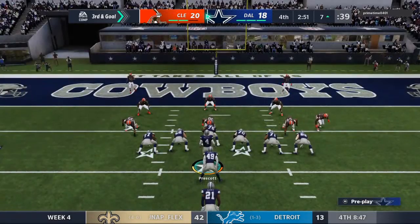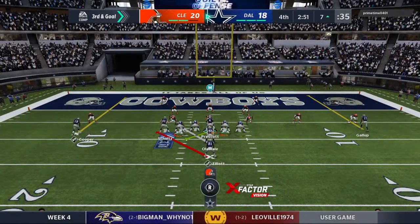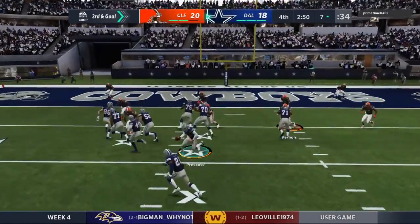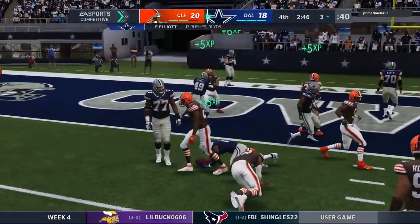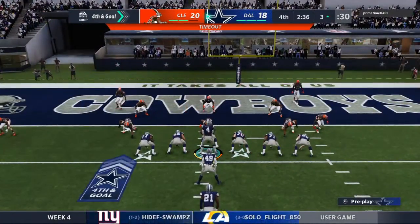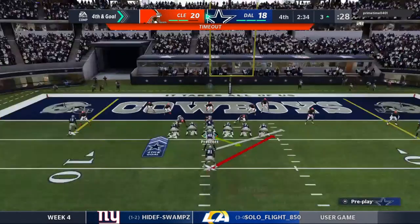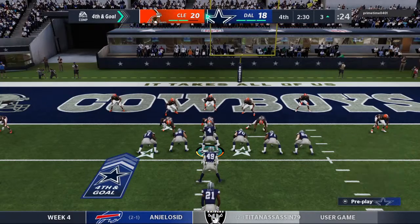Now, they'd really like to make the short field pay off. We'll see if they can, but this is 3rd and goal. Here's Elliott. And he'll be brought down here at the 3-yard line. The ball carrier. Give him 4 yards there, but they're still well short of the goal line with 4th down now looming. 4 yards. It's 4th and goal.